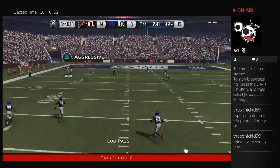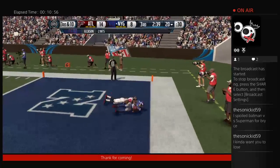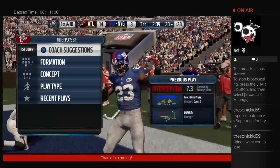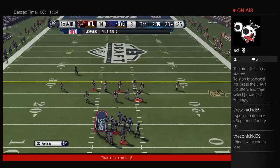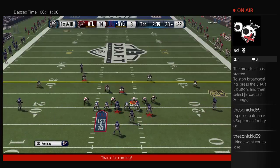Stands in the pocket. Intercepted. And a touchback. Nice job of the defense that time. In position, they read the quarterback's eyes, and it led to an interception. The Giants offense trots out onto the field, looking to get into the end zone and see if they can turn the tide in this one, partner.